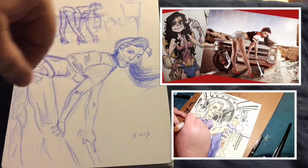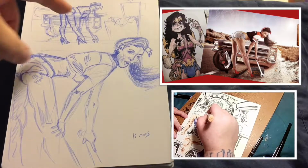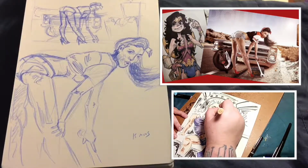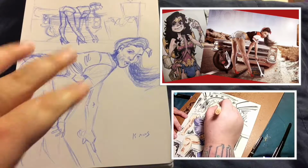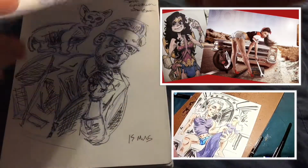Up here, her getting tools out to work on a car. I like the gesture sketch. Came back, did it a little bit back. It's a little messed up, but for the most part, really like how that turned out. Was not expecting to get it that close to detail.